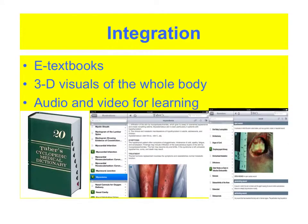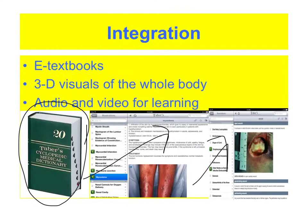The integration of e-textbooks, beautiful 3D visuals, and the addition of audio with video for learning has really changed the way that medicine is taught and learned. Not only does it make a teacher's job easier, it actually makes learning medicine a whole lot more fun and interesting for students. I can only imagine what students from 50 years ago felt like when reading this compared to students nowadays that have this. Another cool thing is that this information is updated all of the time.